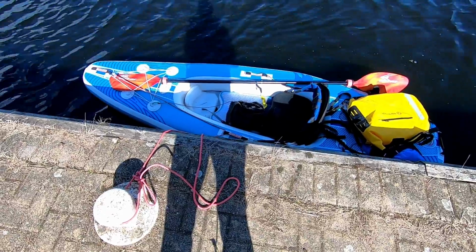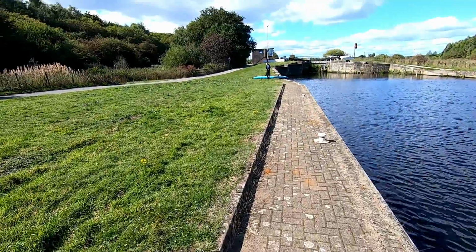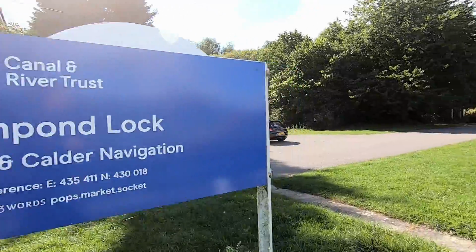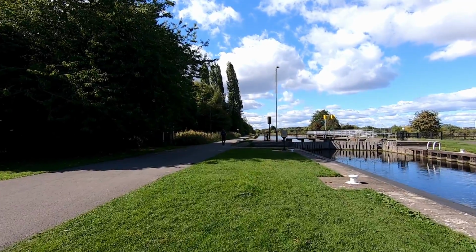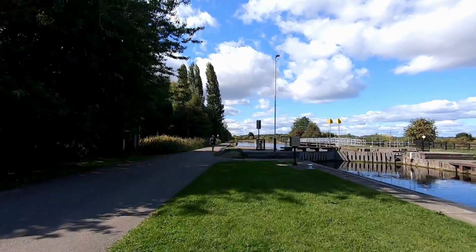Yeah, a bit of a drop. He's dragged his boat out. That's it, Fish Pond Lock. Bit of a walk to carry the boat, so we'll probably not do it today. But at least it's an easy drop in at the other side by the look of it.